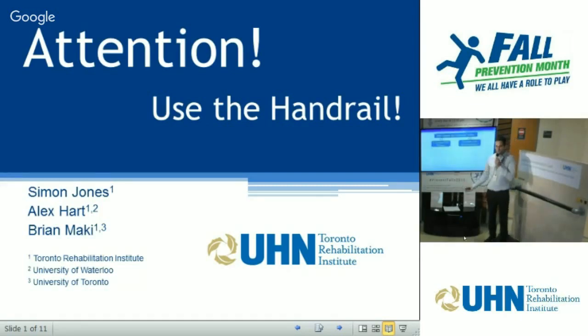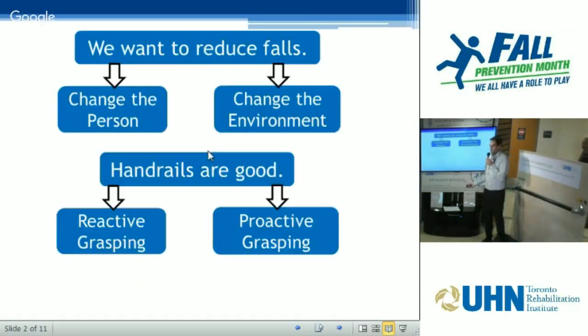We kind of see balance in a, well, this is our model here. If we want to reduce falls, we can either try to change the person or we can try to change the environment around the person. Another thing we know is that handrails are good.